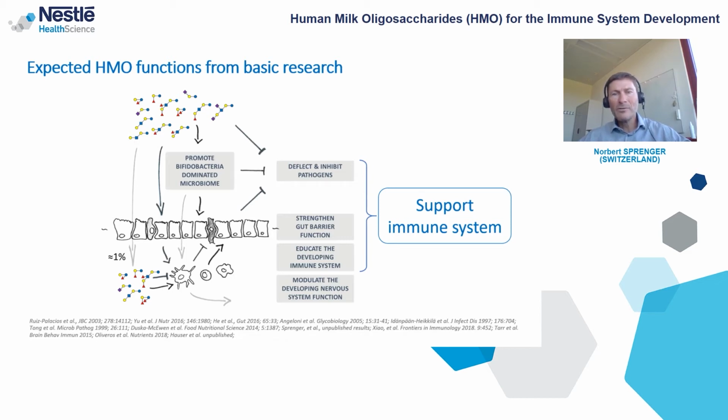Now, a classical view is also the HMO interaction directly to deflect pathogens, because pathogens usually attach to the glycans on the mucus and the cell surface on the epithelia. And since these HMOs have very similar structures, that was a very early concept that they would build soluble ligands for the lectins of pathogens and basically deflect them from finding their real target.